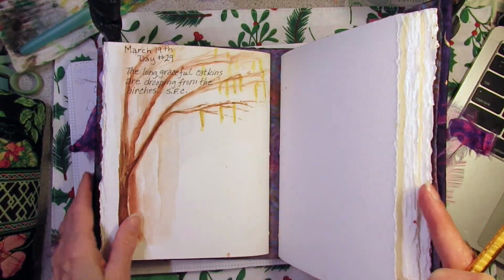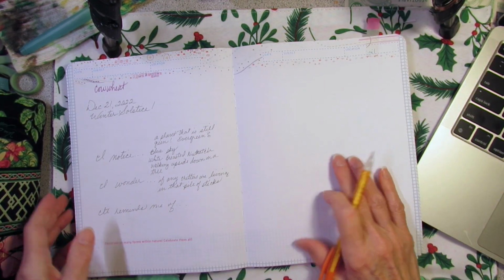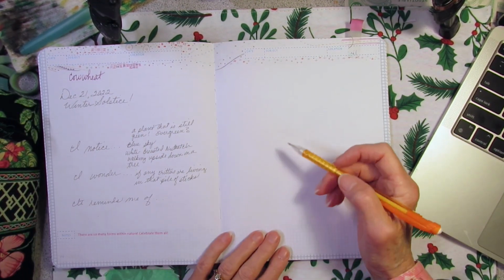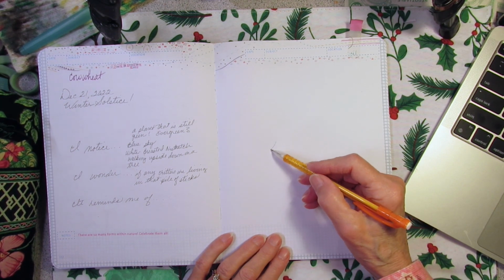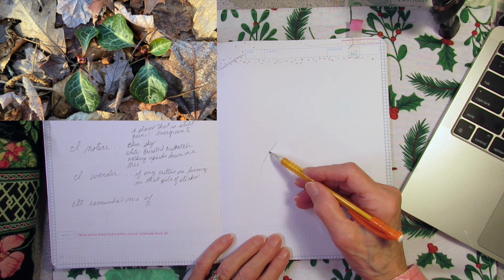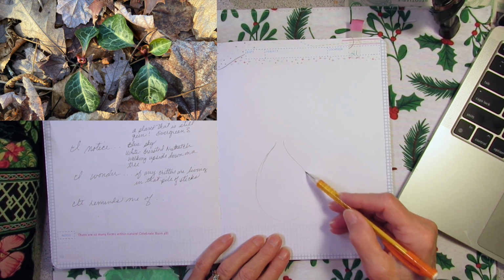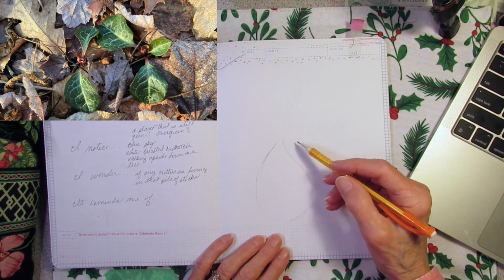And I think I haven't done much. I did a little bit of sketching since then, but not a lot, and especially not on camera. So anyway, this is just a practice. I'm looking at the picture on the screen here, and you know, leaves are fun and easy to draw.